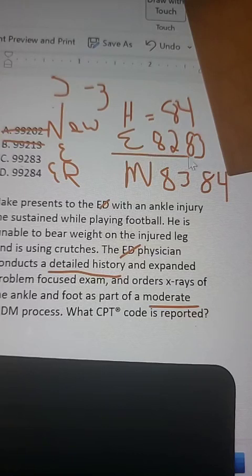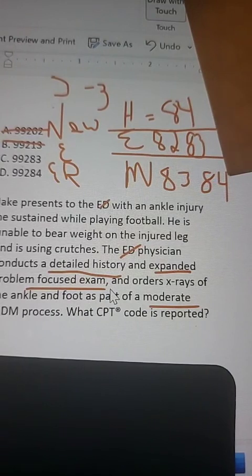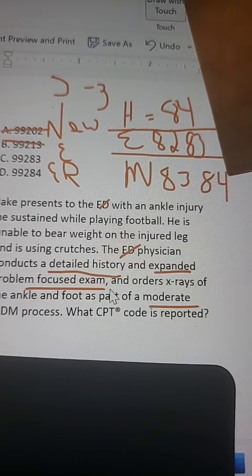Can you bill an 84 out of your exam? Heck no. We can't bill an 84 out of that exam, right? Our exam is expanded problem focused, and our exam has to be detailed, meaning you have to cover more body parts. In my notes, to do expanded problem focused you have to review either 2 to 5 body areas or 2 to 5 organ systems in detail. To do a detailed exam, you have to do 6 to 7 body areas or 6 to 7 organ systems to qualify.